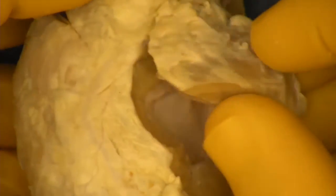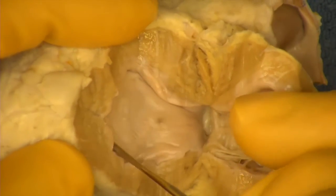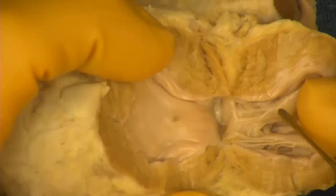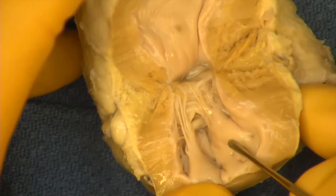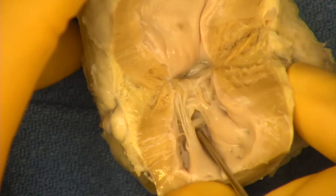If we look in the left ventricle, we can see that this is quite a small ventricular cavity. There's marked endocardial fibroelastosis here. You see the marked thickening of the endocardial layer here and here. There is fibrosis of the papillary muscles as well. The endocardial fibrosis extends onto the papillary muscles as well as onto the mitral valve leaflets.